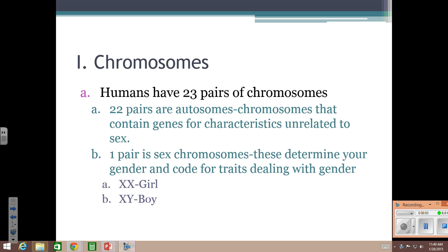So we're going to start with basic information that you already know. You already know that we have 23 pairs of chromosomes, right? 22 of those pairs are called autosomes, which means that they're the same for males and females. We have the same size, shape chromosome. And then we have a pair of sex chromosomes that determines your gender.